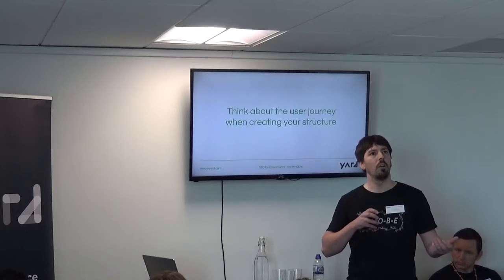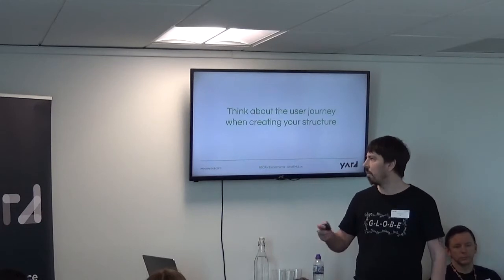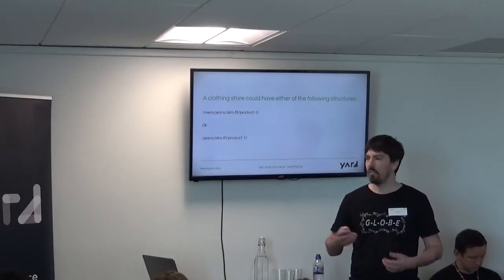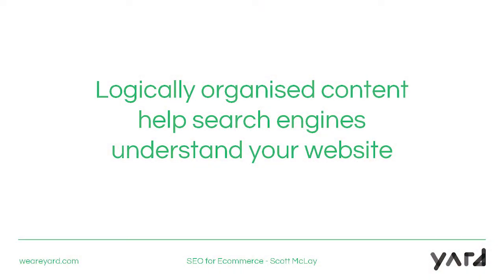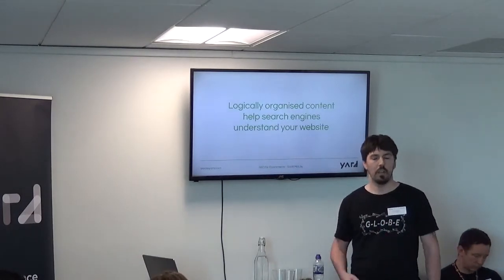It's about working out, when someone lands on this page, what else are they going to be looking for, and mapping that out. For example, a clothing store could have two options. You start out with men's, jeans, slim fit, or depending on the audience, if you want to target one sex, you could just have jeans, slim fit and then the product. If you logically set out your website, it's going to be easier for people to understand. Grouping in a silo fashion is going to help you understand better how to rank that website.